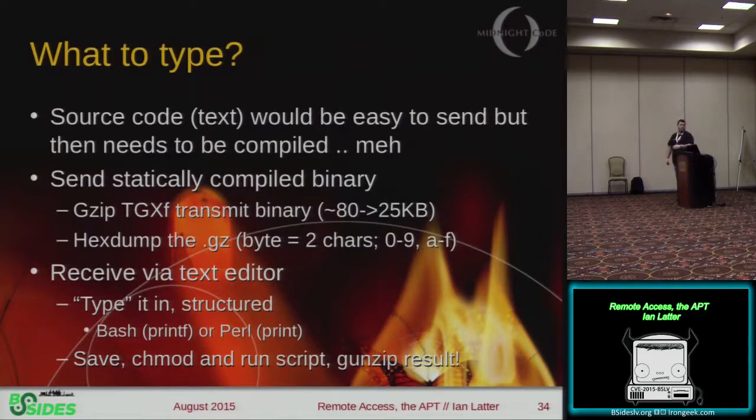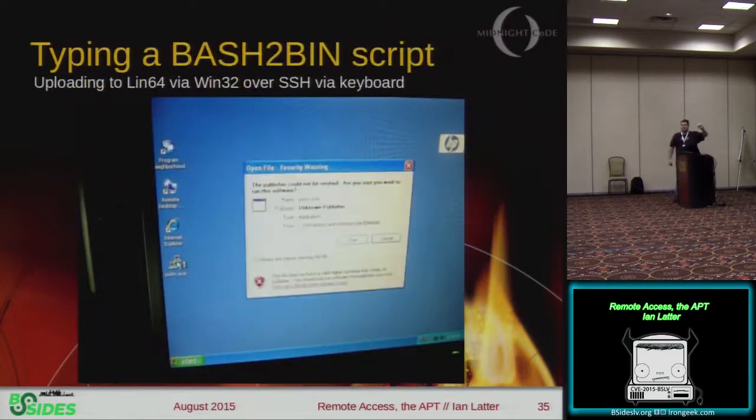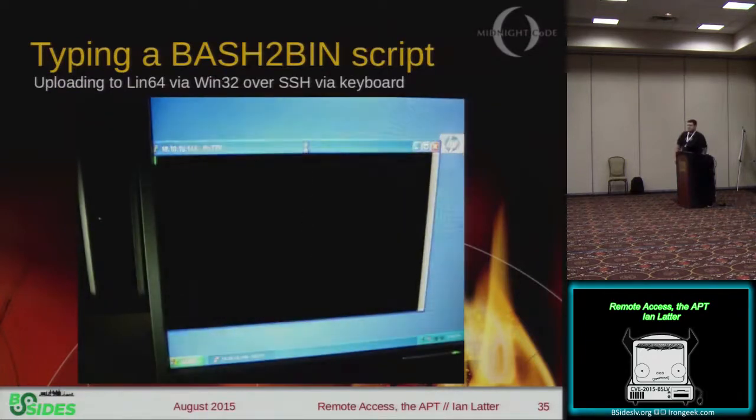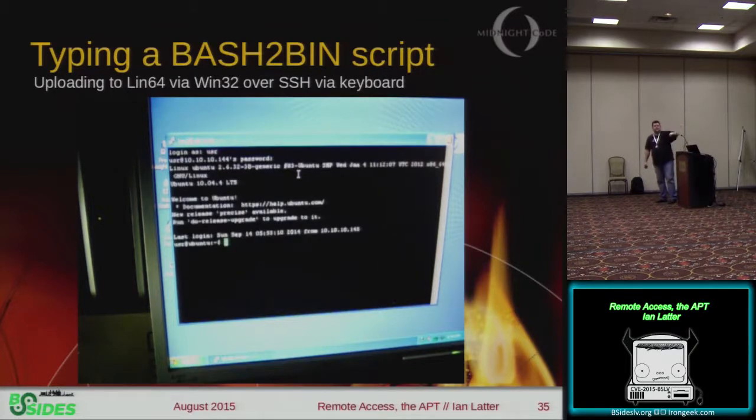This is the file uploader. Here's an example of an HP thin client that my wife bought off eBay for me. I don't know the administrative password for this device. Before I plug in my file uploader, I'm using PuTTY to SSH to another machine and open a text editor.